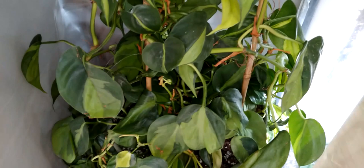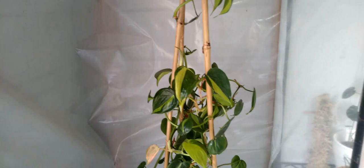I opened the door a little bit. Maybe that helps. Hopefully, it doesn't white it out, but I'm going to have to keep this door cracked. It is hot in here. The sun is gone for a little while. It's partially cloudy today. But anyway, you guys, Philodendron Brazil, she looks wonderful. Now we're going to move over here to my DIY grow tent, grow space.